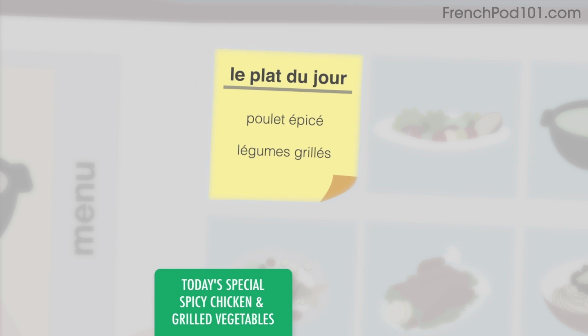The lunch menu says that today's special is spicy chicken with grilled vegetables. Plat du jour, poulet épicé, légumes grillés.